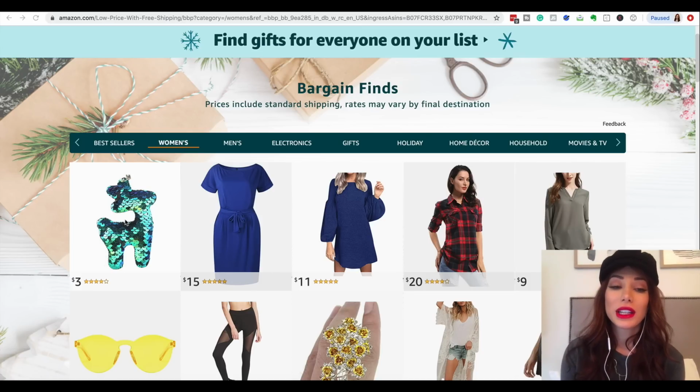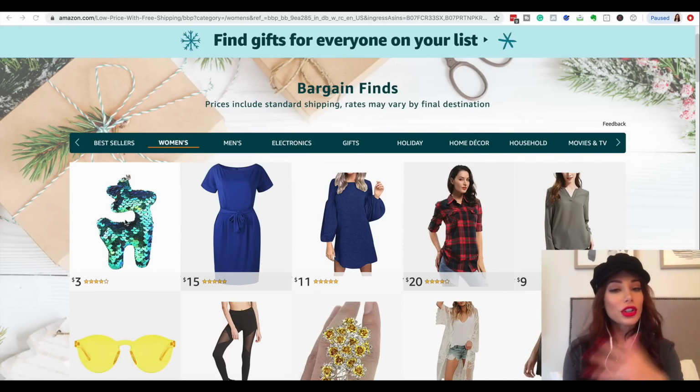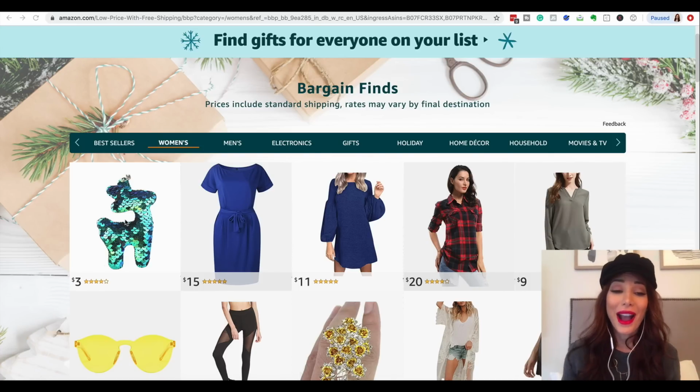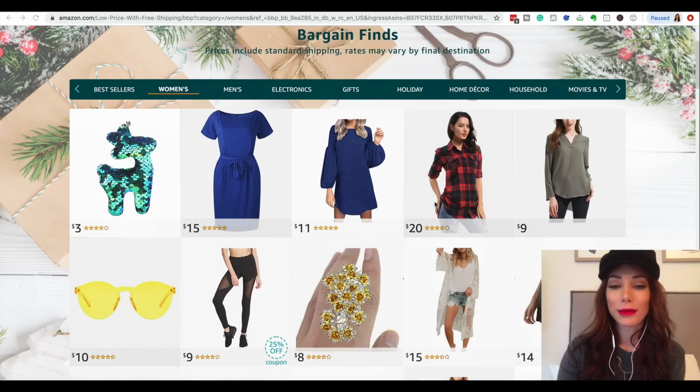So if you are looking to get started with less money, then maybe sourcing a cheaper product might be worth it for you, or just start with some other business model. You can do drop shipping. There's so many other things that you could do with an online business in order to get started with less funds.